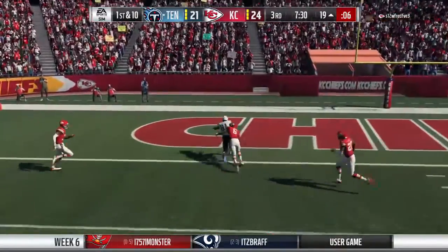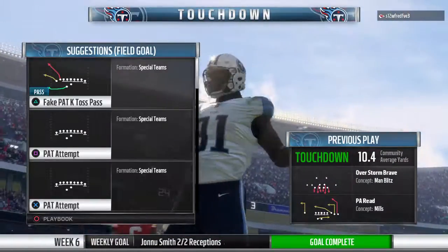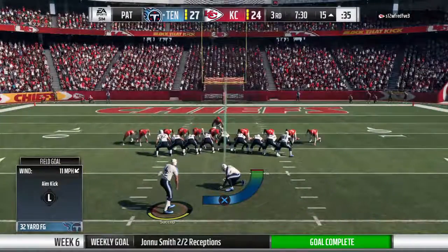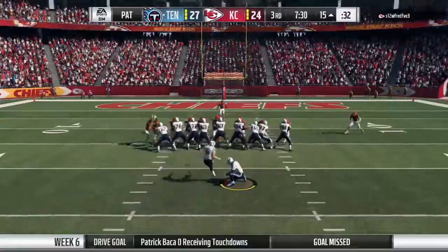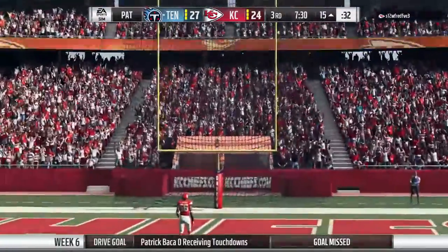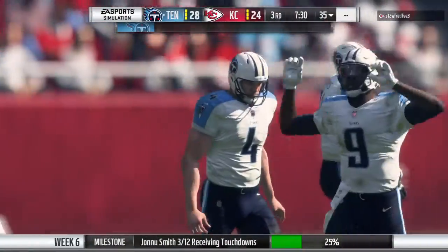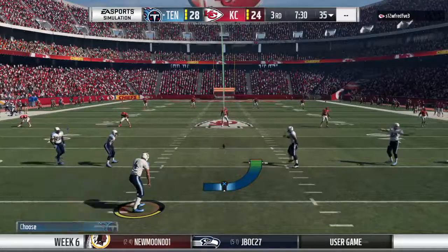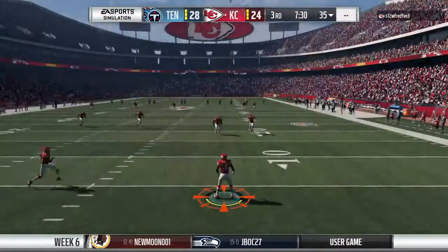He's trying to figure out how. And into the end zone for a Tennessee touchdown. Jonnu Smith, his third touchdown now on the year. And the Titans are able to strike for 6. A good tight end is a heck of a weapon for any quarterback, especially when you're able to create some mismatches. Sometimes they work against a linebacker, sometimes they work against a smaller defensive back. But when they find it, they go to it, and it often results in touchdowns.